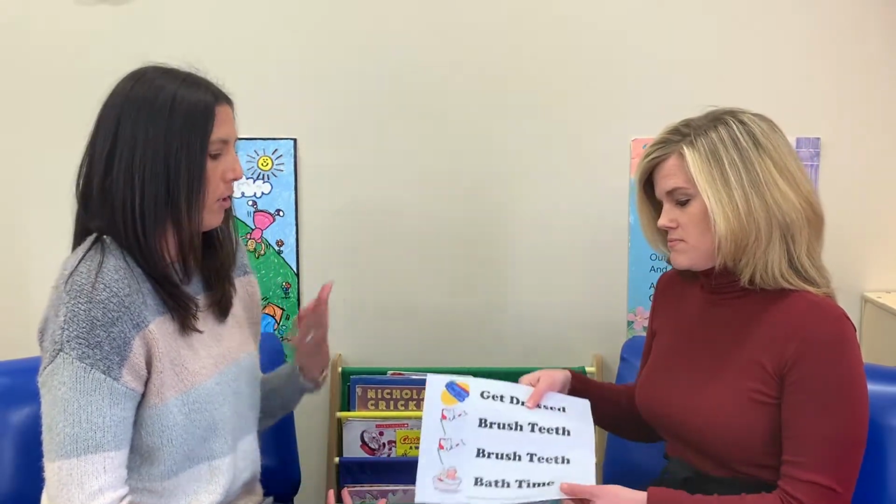So the most important thing for children is to have a schedule and to have a routine, and for them to know what's to be expected of them and what's going to be coming next. So the easiest way to do that is a schedule. A very simple, basic schedule. If you could make it a picture schedule, that's going to be really helpful for children.